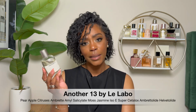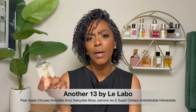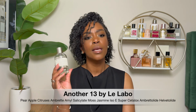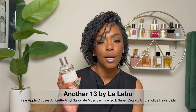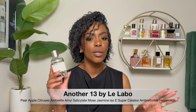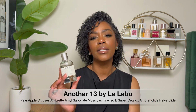So when I very first smelled this, I was like, I don't smell nothing. I'm not buying this. So I would come back to it and I would always hear people talk about how beautiful it is. And sometimes it takes you smelling a scent outside of a store, like really taking a sample and smelling it with fresh, clean skin, with your nose and fresh, clean air, outside of the department store.